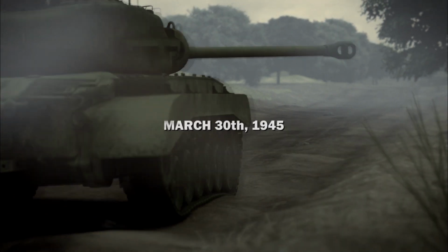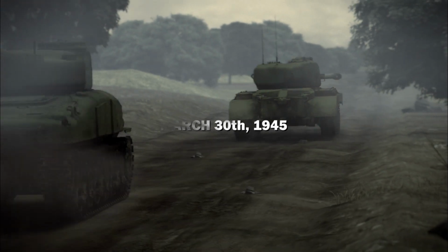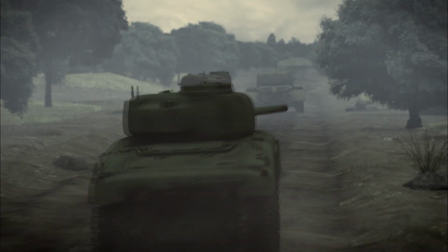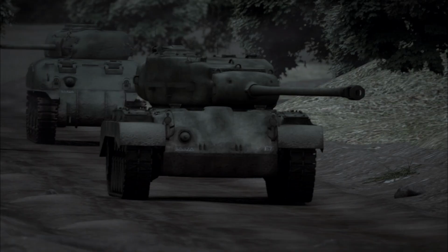March 30th, 1945. A unit of Sherman supported by a Pershing from the 3rd Armored Division's 32nd Armored Regiment spearhead the assault. We attacked early in the morning. Took off and up the road as fast as we could go. The Germans were surprised. They weren't expecting it. Along the way, going up toward Paderborn, there was a large gun.